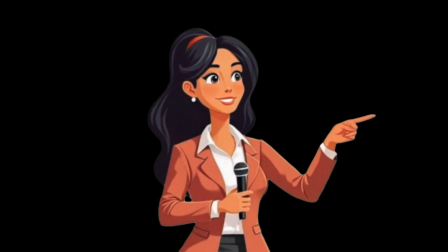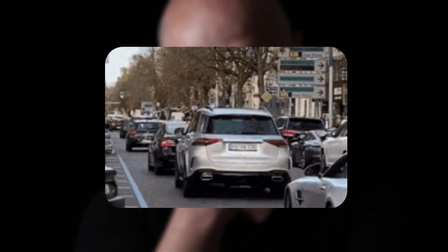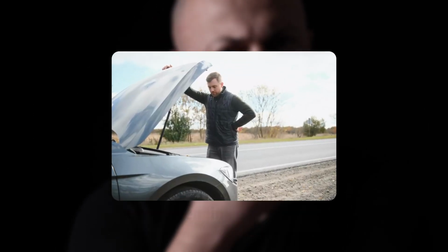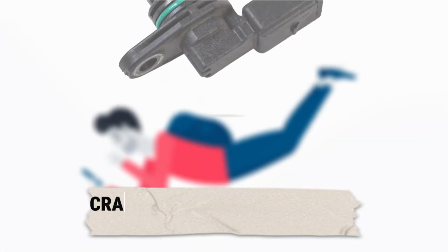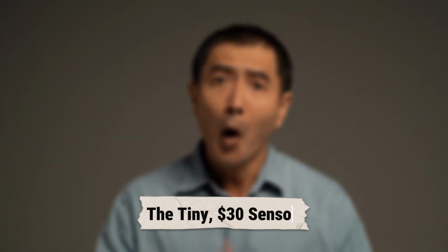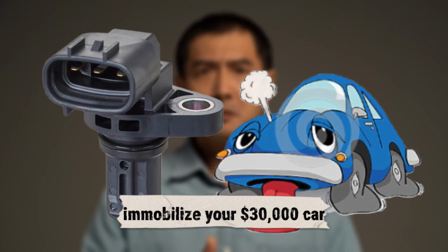Now let me ask you this. Have you ever been driving down the highway and your car suddenly sputters, the tachometer drops to 0, and then the engine just dies on you? Well, today we're diving into the crankshaft position sensor, CKP, problem. The tiny $30 sensor that can literally immobilize your $30,000 car.